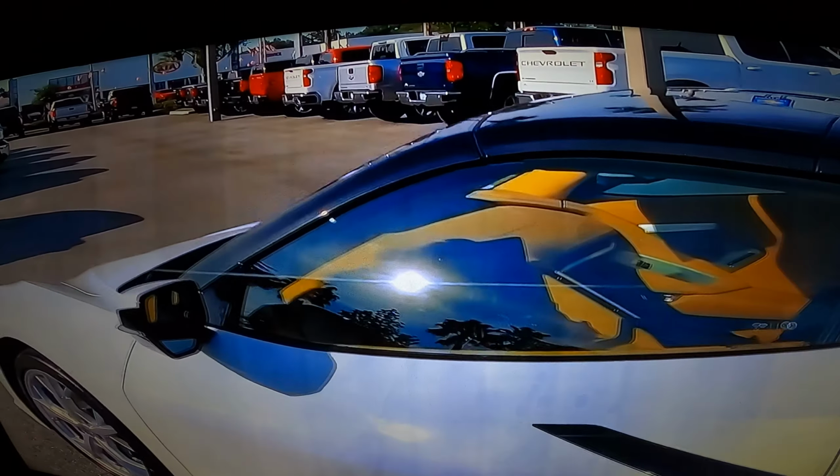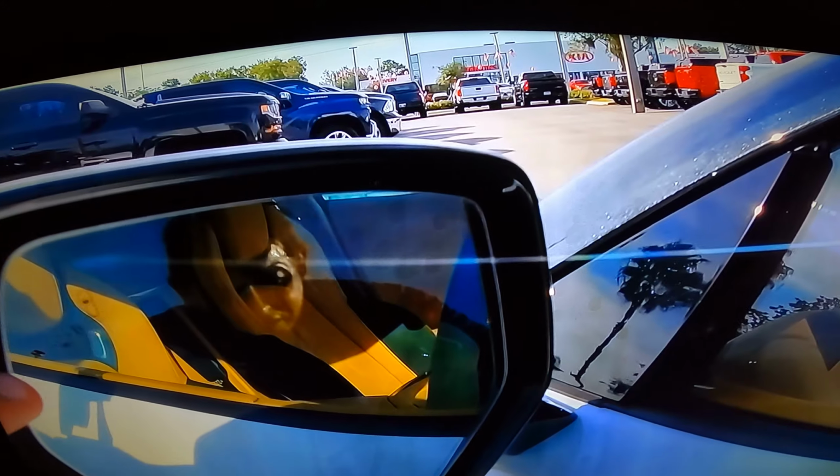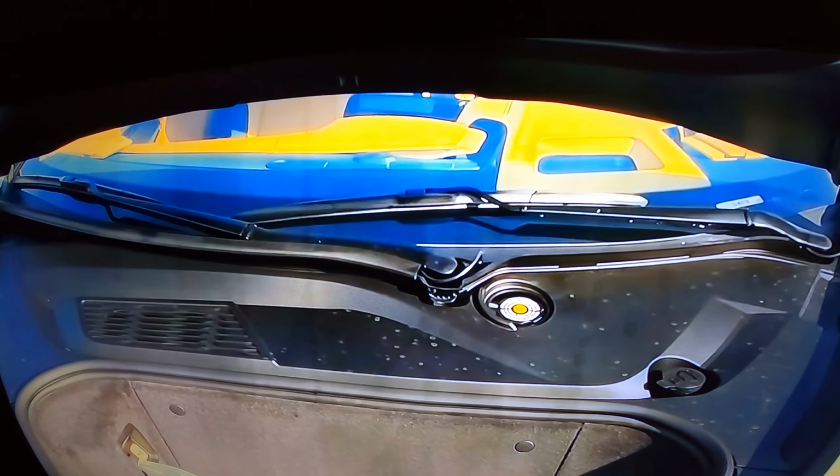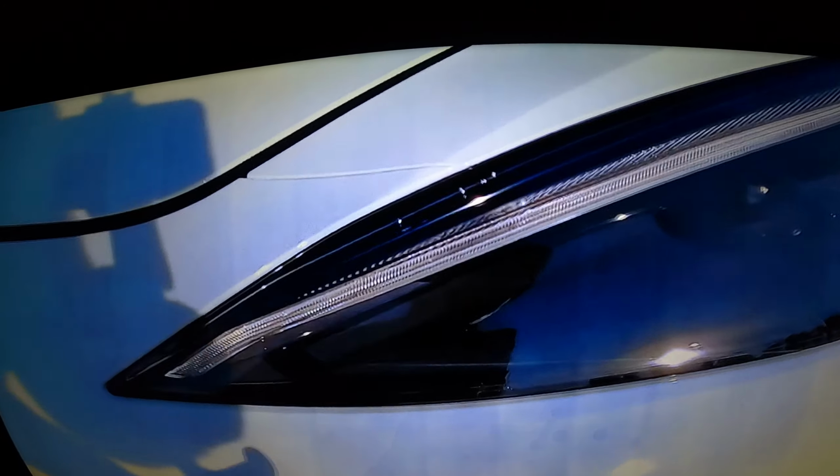And again, this is Palm Chevrolet, and I think this is Ocala, Florida. I would love to get my hand on this particular vehicle. And this is what you call the front trunk. Now, in order to close this trunk properly, you close it once, then you turn around and close again. So it's two clicks.